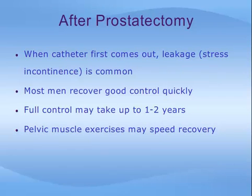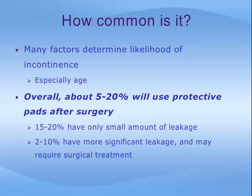After prostatectomy, when the catheter, or urine drainage tube, first comes out, a brief period of leakage is common. Most men, however, recover good urine control very quickly. However, full urinary control may take up to 1 year or more. As was just pointed out, it is thought that pelvic muscle training, or Kegel exercises, may speed recovery of urine control. Many factors determine the likelihood of incontinence after radical prostatectomy, especially age.